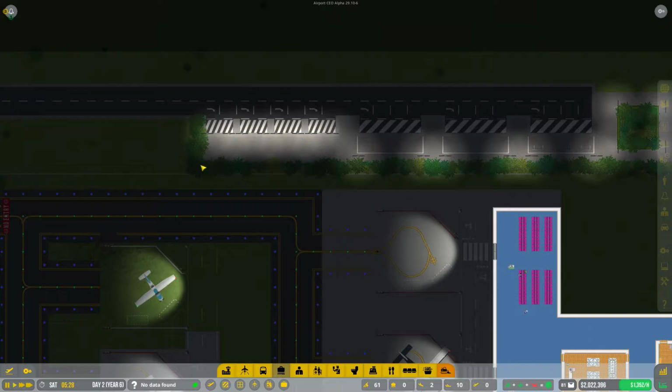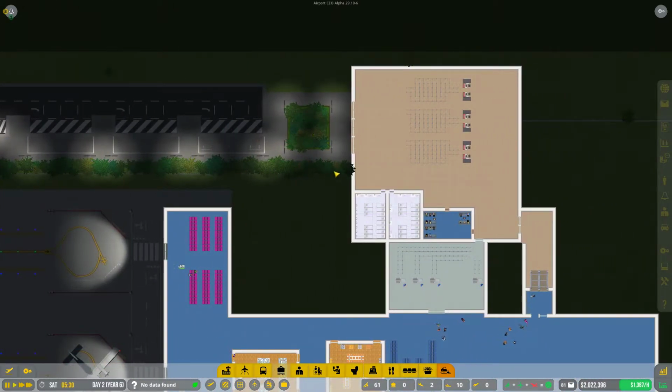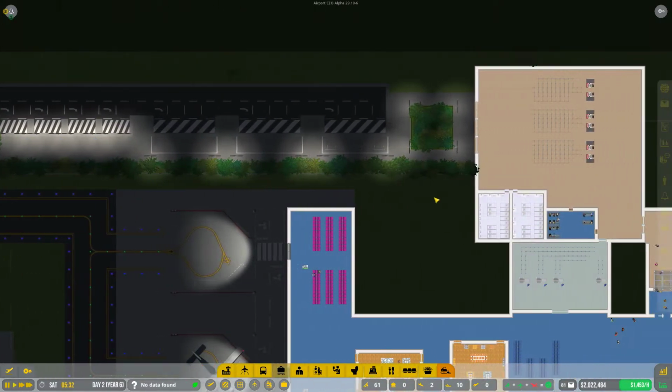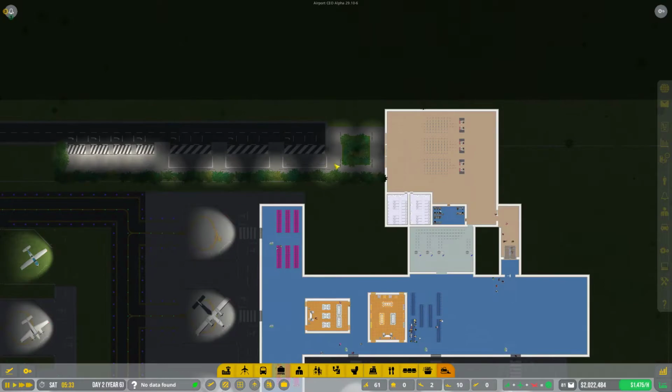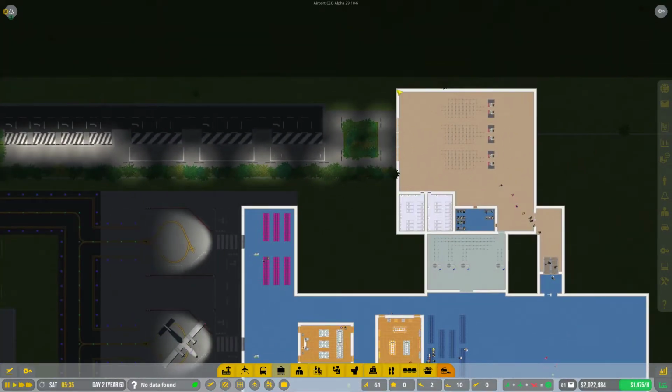You could also see here I've put a green wedge all around the arrivals area, and in the middle lots of trees, and I love that when you put the trees down it makes them all quite random and tropical. So that's really cool. I'm really happy with how that's all looking at the moment. I'm not going to put them along here just for now because I think we're going to be demolishing a lot of this and expanding.